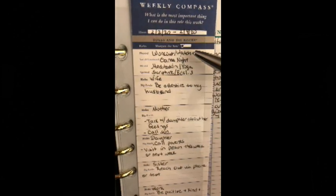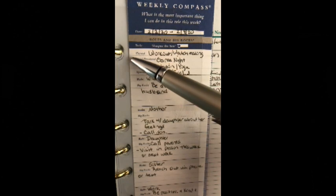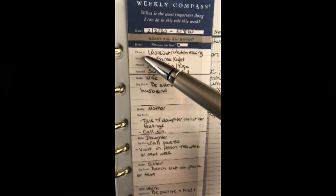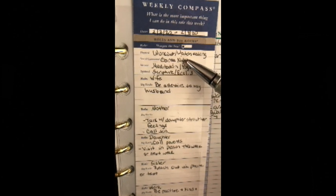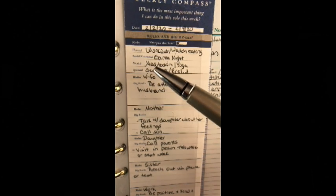For example, at the top of my weekly compass for this week, the best thing I can do for myself for physical well-being is to work out and to watch what I'm eating. For social and emotional well-being, I want to do a game night with my family. For mental well-being, this week I plan to do meditation and yoga.